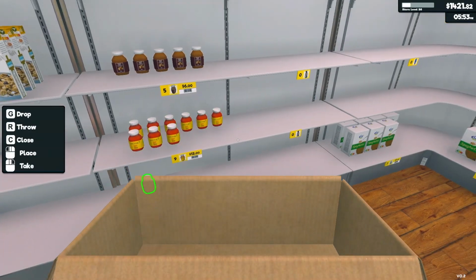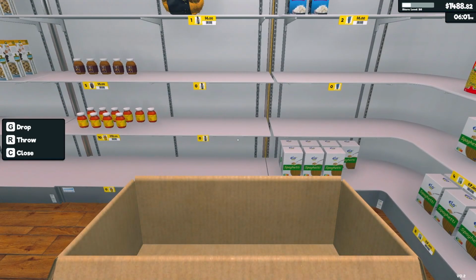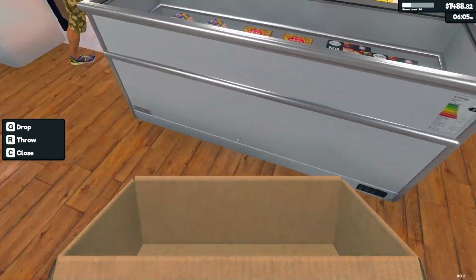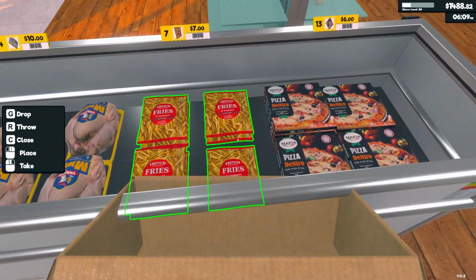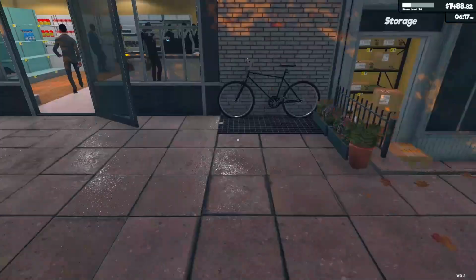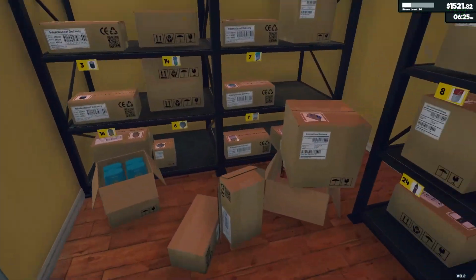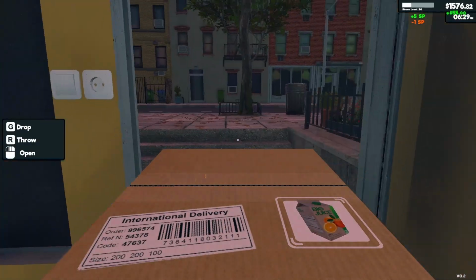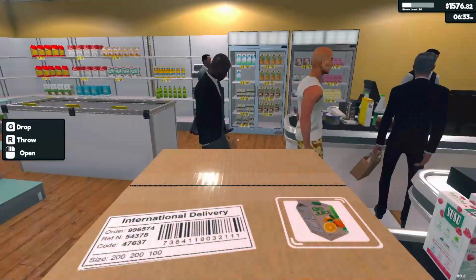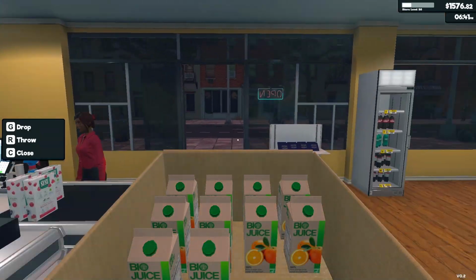Oh, somebody bought some honey. No, not down there. Up there, please. We're out of potatoes. Nobody's bought any chicken yet, which kind of surprised me. I thought chicken was going to be a hot seller. I don't know what Gary's problem is. Gary seems to be broken right now.